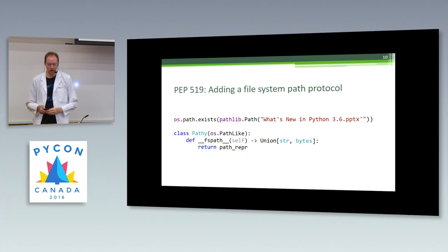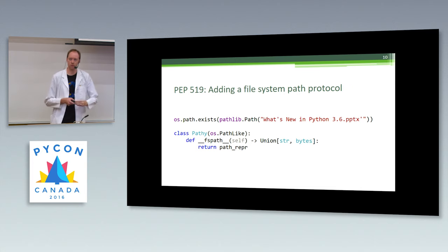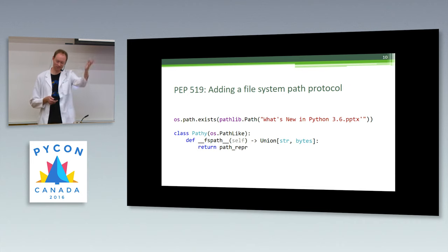PEP 519, adding a file system path protocol. This was one of my PEPs. Stephen Turnbull's very happy. He was very involved in that discussion.